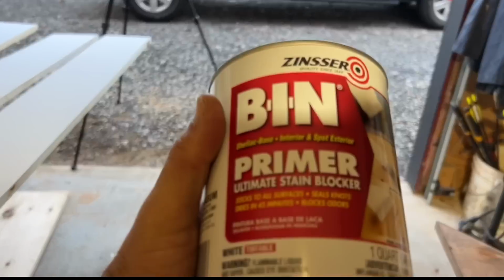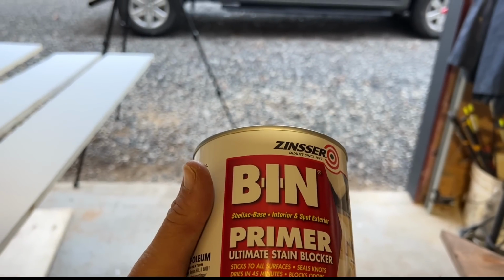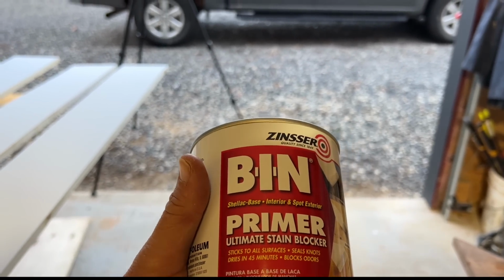So, of course, he told me to buy this BIN primer. He said that this is the only thing that will cover these knots. It's shellac based, and a coat of this, he said, will cover the knots, give it a little sand, and then I can put my final coat of the white poly on top. So I'm going to do one more coat of this, and then I'll be done, hopefully.